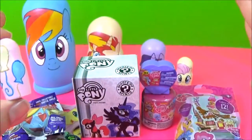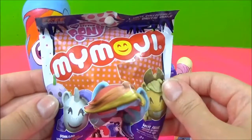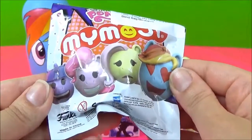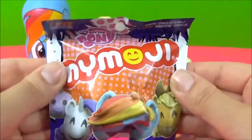Wow, look at all these awesome My Little Pony surprises. I think I'm going to have to start with these new My Little Pony My Emojis. How awesome are they? There's so many you can get. Oh, look at that sad Fluttershy. I cannot wait to see which one we get.